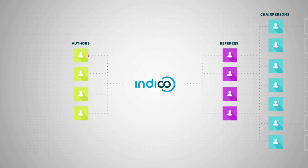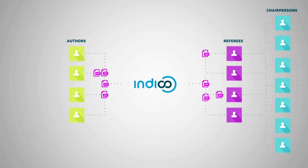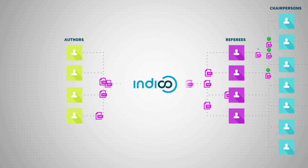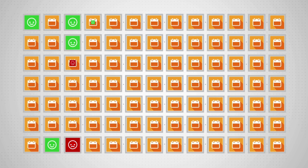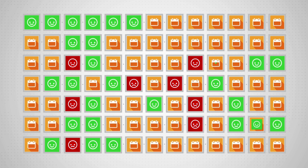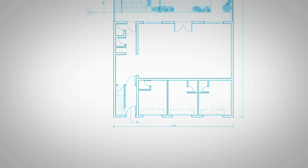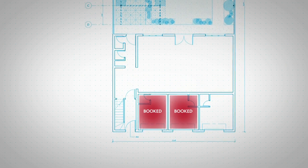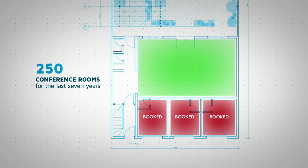Easy. Some of them will also want to submit abstracts or papers, which will be then assessed by the corresponding referees and automatically published when approved. At the end of the event, it will be the participants' turn. They will send their feedback to the organisers. And room booking? Leave it to Indico. It's been taking care of CERN's 250 conference rooms for the last 7 years.